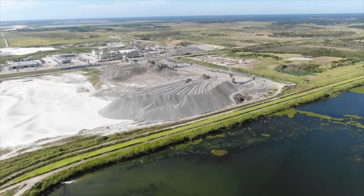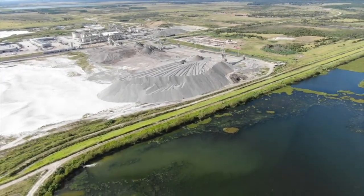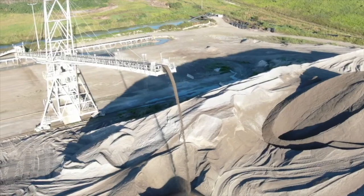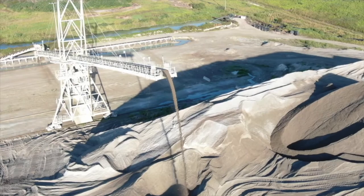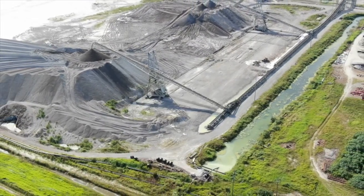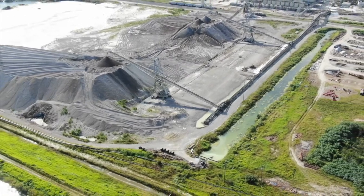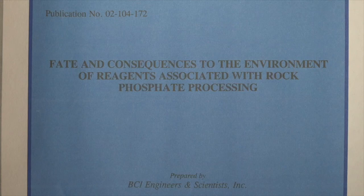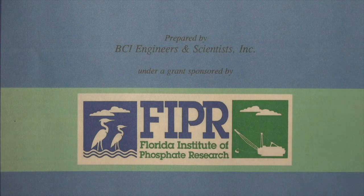The process of extracting the rock is done in a beneficiation plant, usually located next to the mining site. There's very little known about this process because it rarely, if ever, gets investigated. The only study that we've seen about how the industry separates the phosphate rock happened 20 years ago in 2001. It was titled Fate and Consequences to the Environment of Regions Associated with Rock Phosphate Processing, and it was prepared by BCI engineers and scientists.